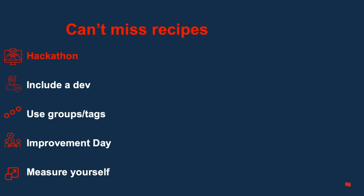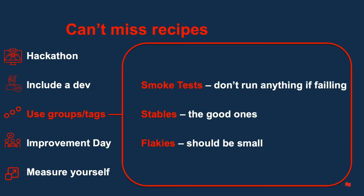In addition to the fake hackathon, which has proven its value for a good start, let's first recall the importance of team members with a developer profile. This will save you a lot of time. In the 3 or 6 months following your startup, you will have to deal with sometimes complicated maintenance of your automated tests. A first solution, according to us, is to quickly classify them into different groups.